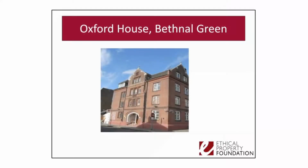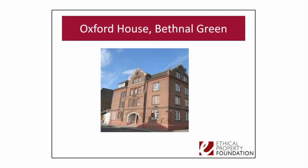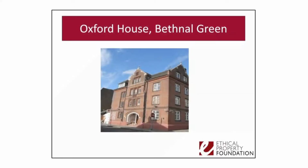This is Oxford House in Bethnal Green in East London. Much more straightforward kind of scheme. A Grade 2 listed building, an endowment from Keble College and the University of Oxford, as a settlement. There's a number of these around the country to educate and provide welfare for the poor, so housing, education and health type issues. This is a fairly recent development. It was designated in 2011. It's run as a charity.